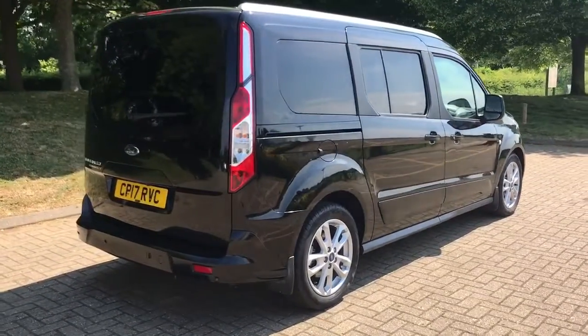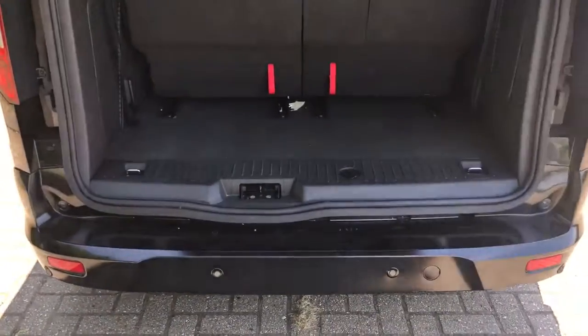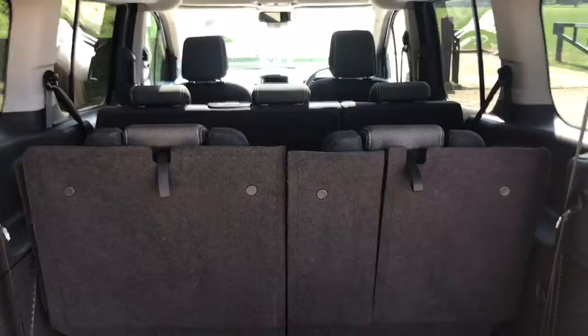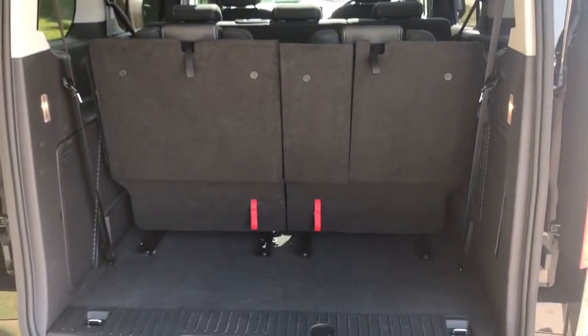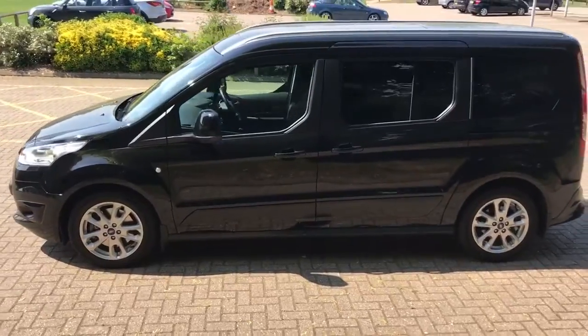Let me start off inside the boot and then work our way around the rest of it from there. So as we approach the back of the car, you'll see we have reversing sensors, plenty of boot space as well, given that all 7 seats are currently in position. So we're just going to work our way back round to the front of the car, and then we'll hop in and run through some controls on the inside.